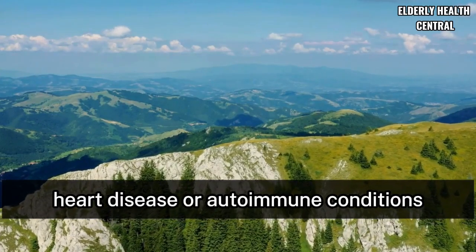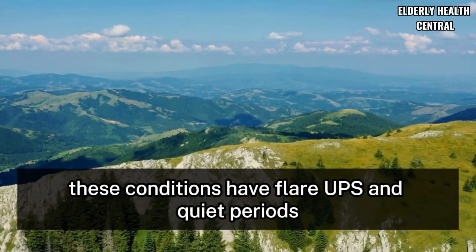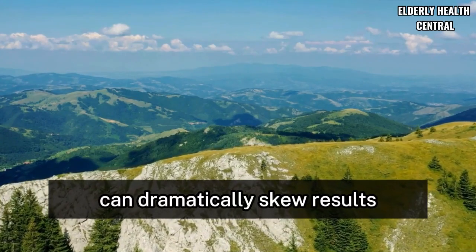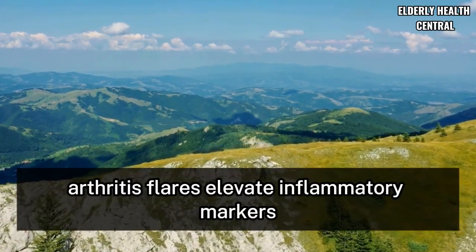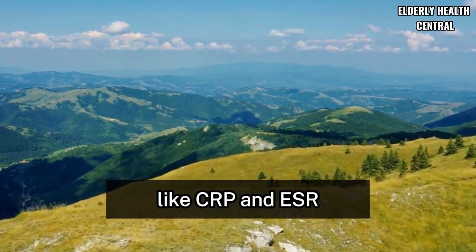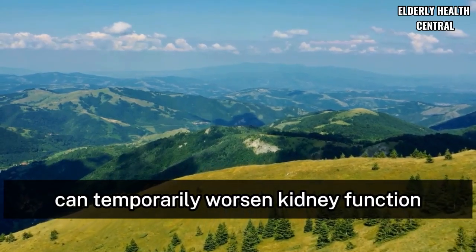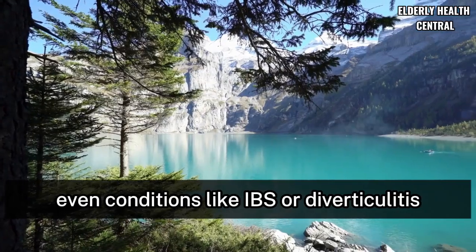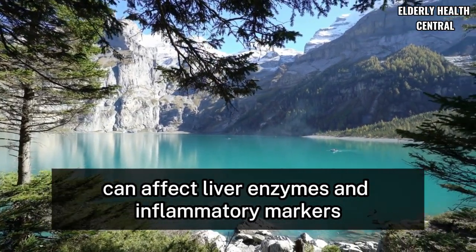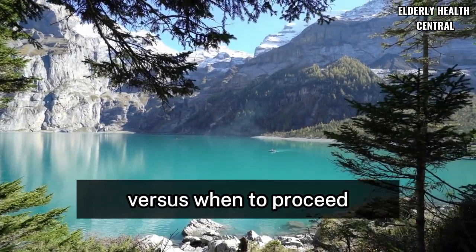or autoimmune conditions. These conditions have flare-ups and quiet periods, but many seniors don't realize that testing during a flare can dramatically skew results. Arthritis flares elevate inflammatory markers like CRP and ESR. Diabetic complications can temporarily worsen kidney function tests. Even conditions like IBS or diverticulitis can affect liver enzymes and inflammatory markers. The challenge is knowing when to delay testing versus when to proceed.